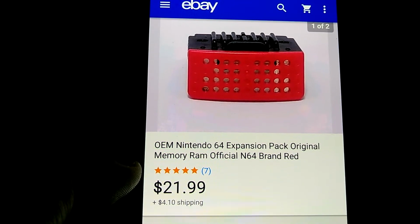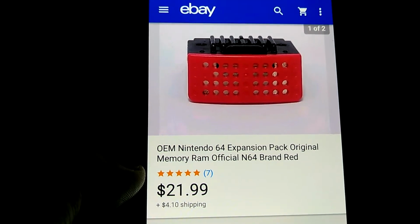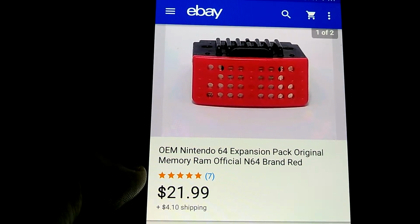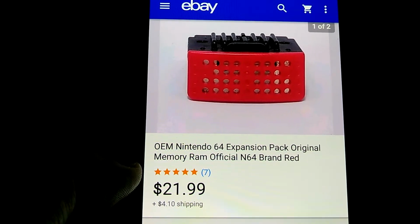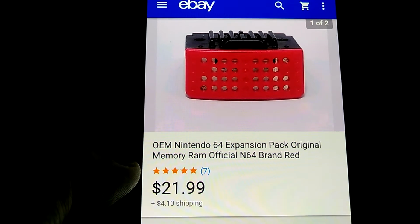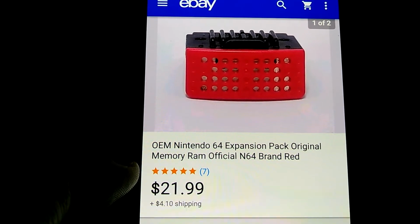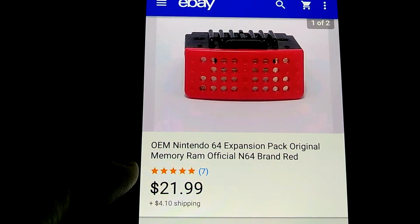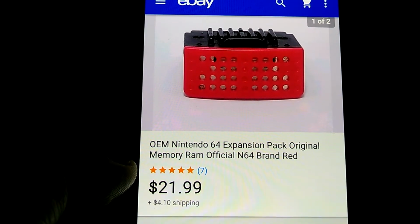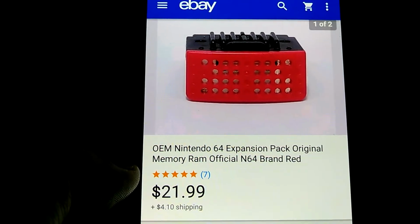This is another OEM Nintendo N64 expansion pack. I have several of these, and just a reminder that if you're out there looking for this, always look. When you're looking at N64 consoles, always check and see if there's an expansion pack in the memory area instead of just a jumper, because these guys, as you'll see later, sell almost as much as the consoles do.